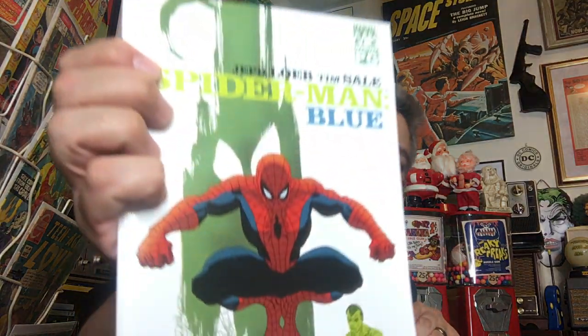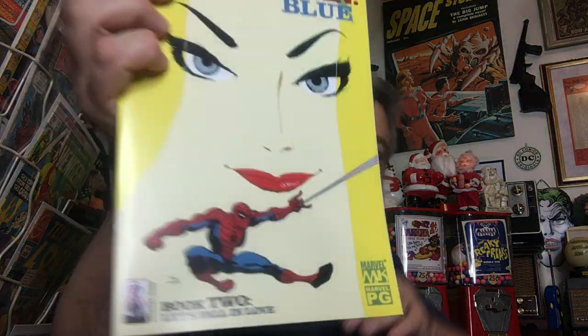Maybe that's when they stopped publishing that. What is this? Ultimate Marvel Spectacular. It's some kind of magazine. I don't know. I guess just buying anything then. Oh, I remember this. This is Spider-Man Blue. Yeah, it looks better than most of this stuff.